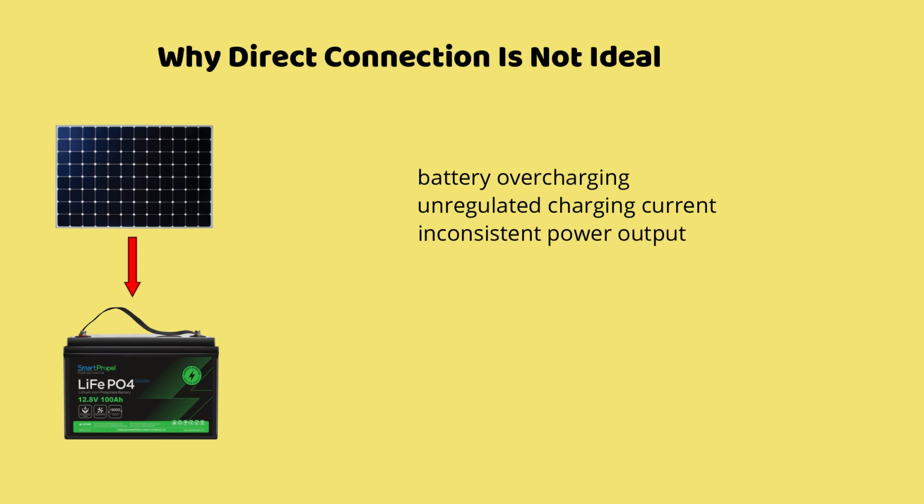3. Inconsistent power output. Solar panels don't provide consistent power output. They generate more energy during peak sunlight hours and much less when it's cloudy or at night. Batteries prefer a steady and controlled charging process. Directly connecting a solar panel to the battery can lead to the following. Partial charging. During low sunlight conditions, the battery might not charge efficiently, leaving it undercharged. Undercharging is a common cause of poor battery performance over time. Voltage fluctuations. The constantly fluctuating output from the solar panel can cause uneven charging, which might degrade battery performance and shorten its lifespan.